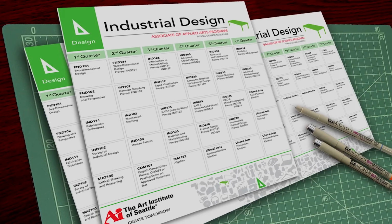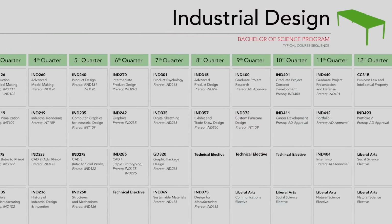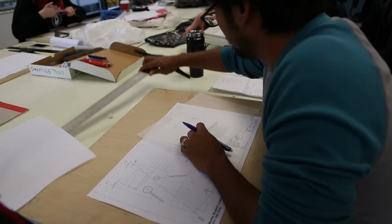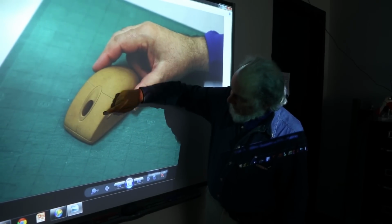We have 2 degrees. We have a 2-year degree, which is Industrial Design Technology, and we have a 4-year degree, which is a Bachelor's of Science in Industrial Design. The classes will start with basics like basic 2-dimensional, 3-dimensional design, history of industrial design, lots of sketching classes, and a little bit of engineering so you don't make things that break. We teach human factors so you know how people interact with things.